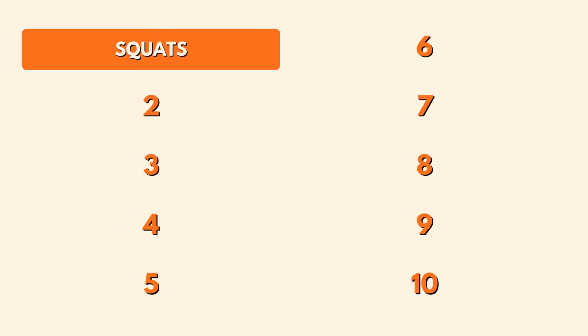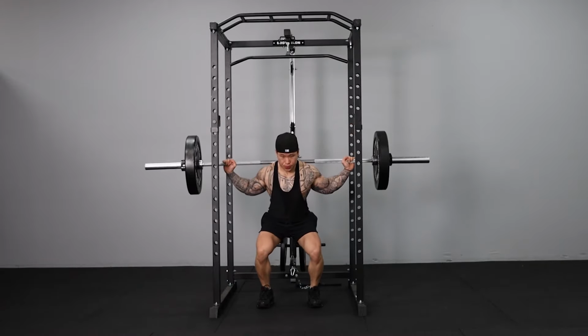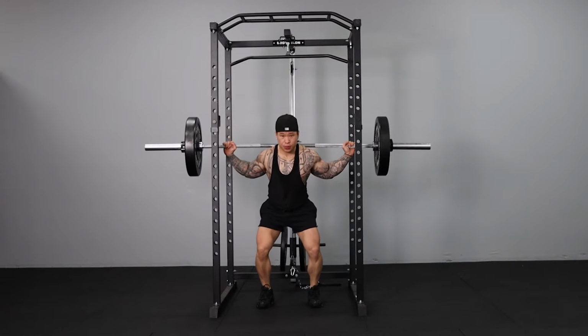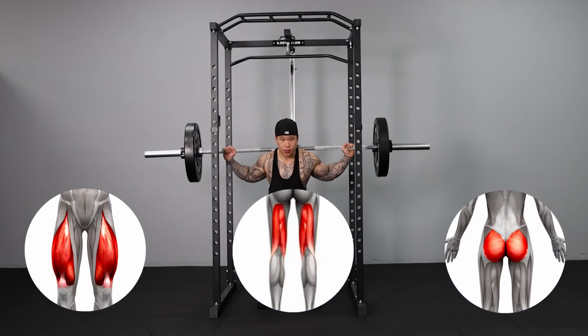Now that we're familiar with the leg muscle groups, let's look at the 10 exercises to help build and sculpt your legs. Number one, squats. Stand with your feet shoulder width apart, lower your body by bending your knees and hips while keeping your back straight, then return to the starting position. This exercise works your quads, hamstrings, glutes, and lower back.